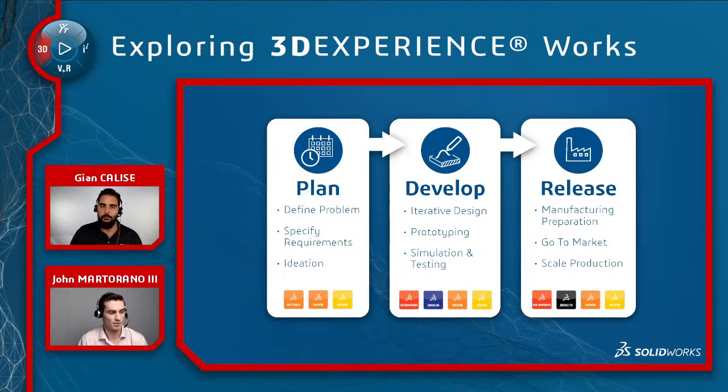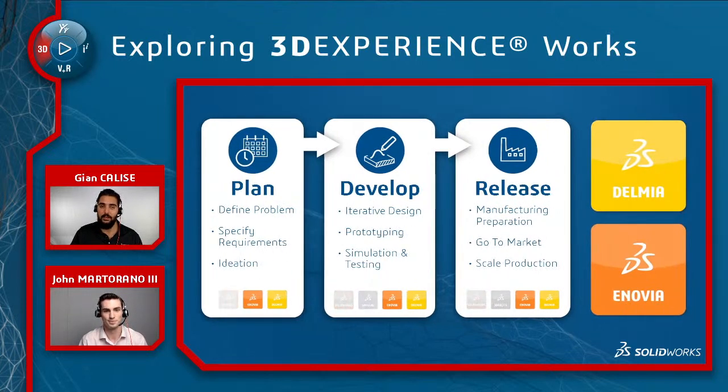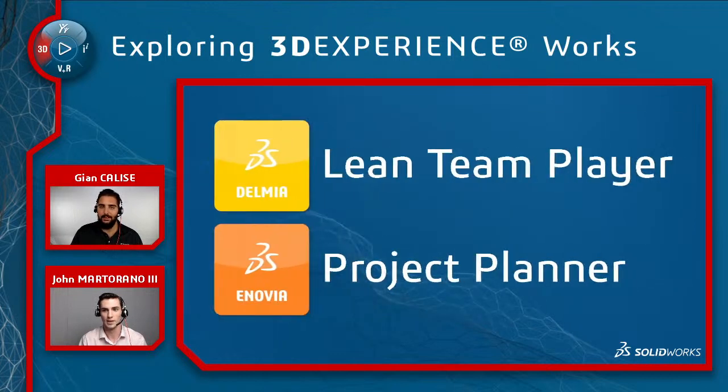But today we're going to be focusing on a couple of products that bring a ton of value and benefits to all areas of this process: planning, developing, and releasing. You're going to need to keep an ongoing schedule of your project, and you're going to have team meetings all the time. That's what we're focusing on today: Lean Team Player, offered by the Delmia brand, and Project Planner from Innovia.